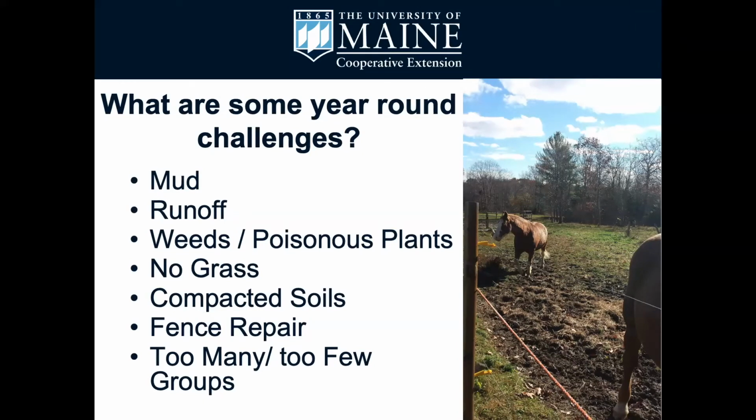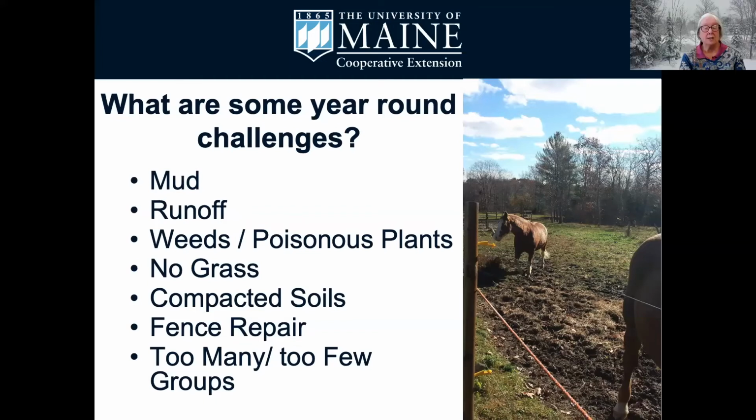A lot of times we put too many horses in one section, or we have too few groups. Beth talked about having social groups of horses. Usually with other livestock, we don't concern ourselves with that as much. We look at the size, the ages, but we don't consider social groups. But with horses, we do.